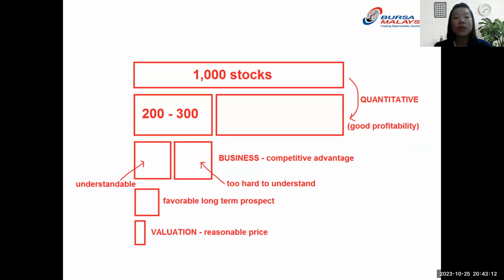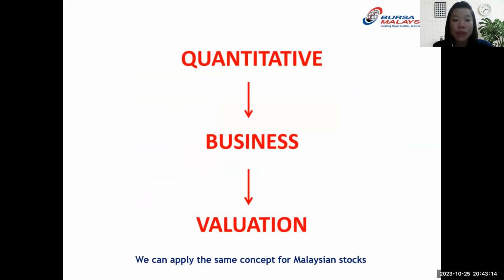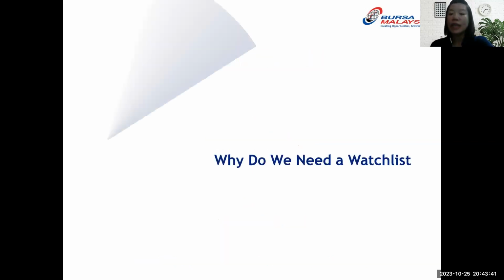In short, we use a quantitative model to screen for stocks with good quality scores. We then study the business and try to figure out the right price to pay for the company. By concentrating on stocks that check all the boxes, we can potentially enhance our investment strategy and increase our chances of success. Now, why do we need a watch list?